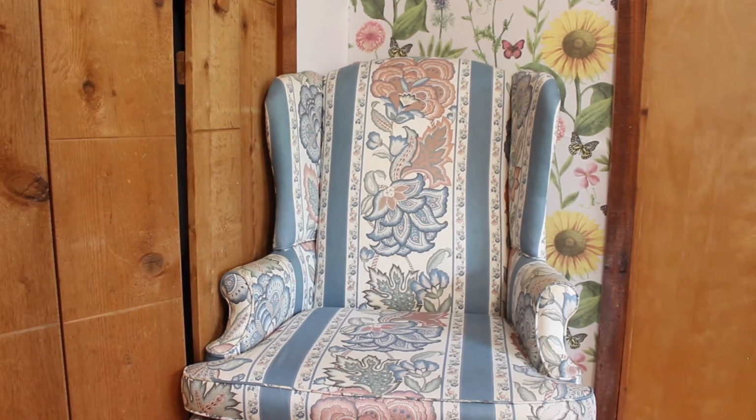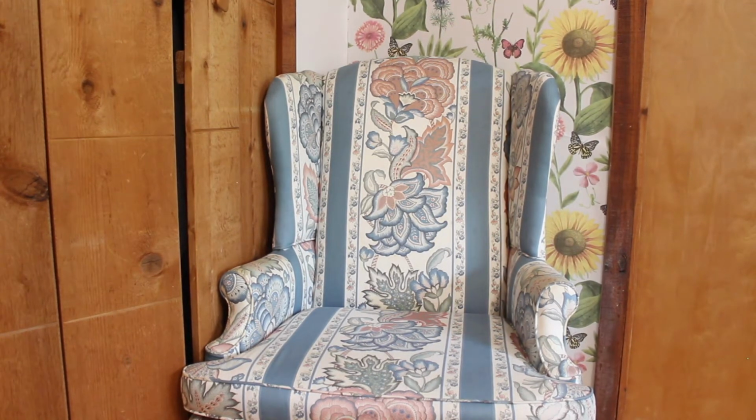Okay, so this chair was an old chair. It doesn't really go with the room, but I think I'm going to maybe put a white pillow on it and a white blanket that could help it go with the room. I think it's from a secondhand store. I don't actually know where the original buyer is.